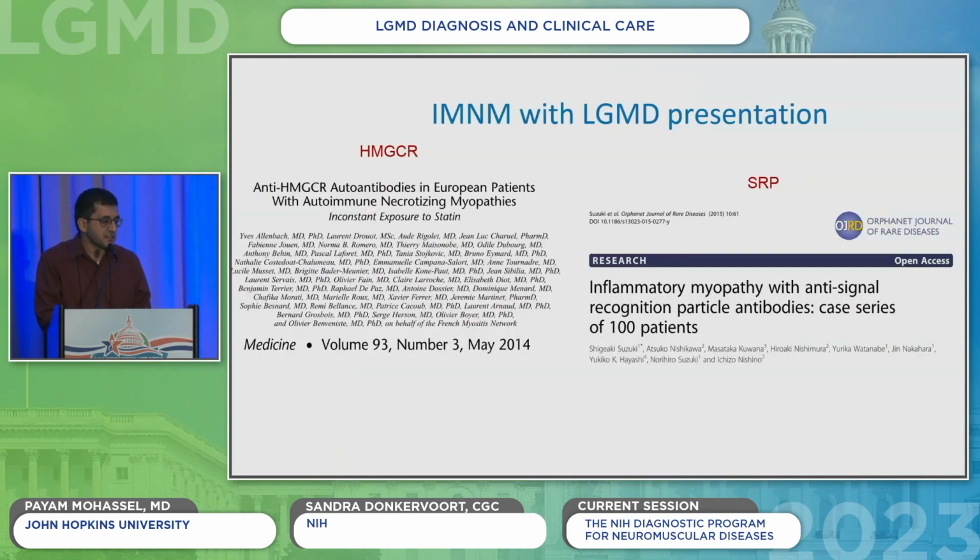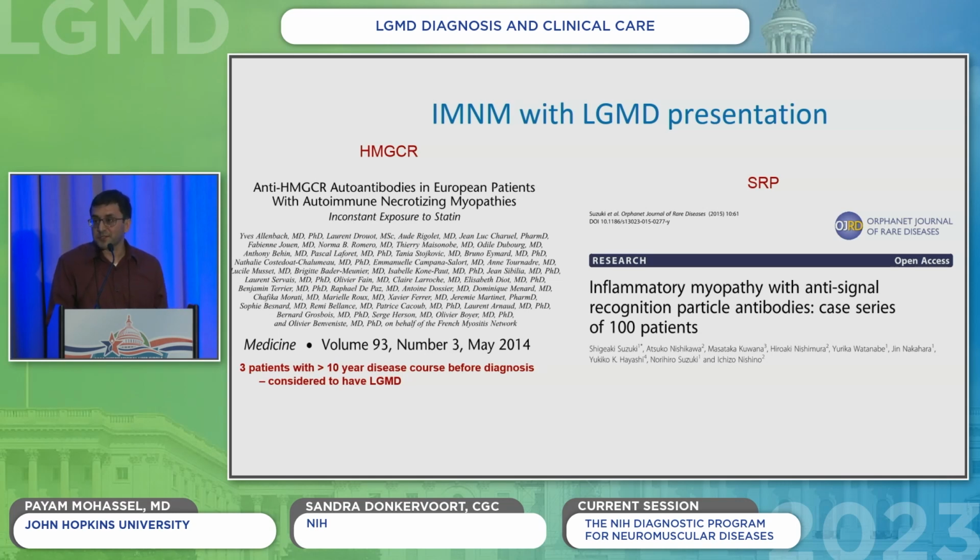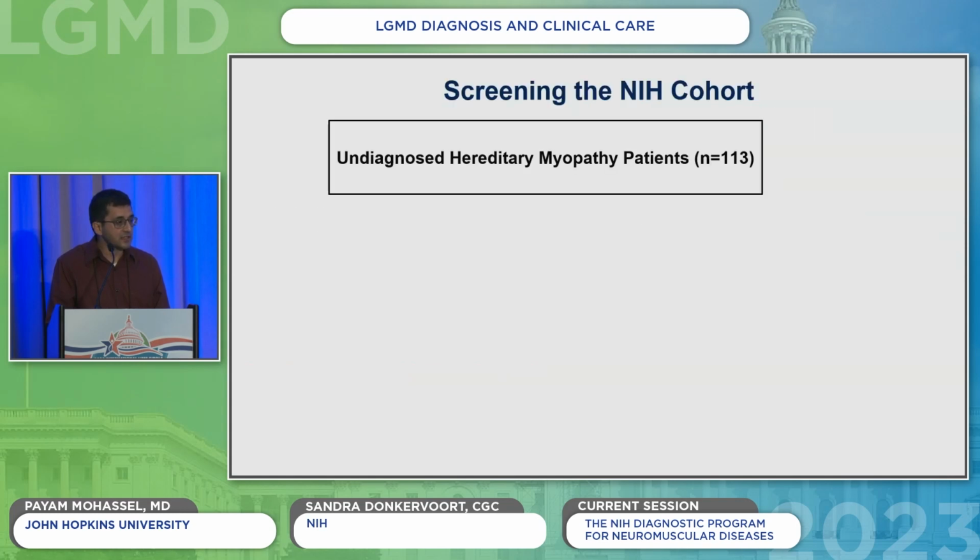Looking at the literature at the time, it was clear that some patients with this immune-mediated necrotizing myopathy presented with a chronic course of the disease and not acute or subacute, which is the typical presentation. So it sort of fit with what we were seeing in this child that was referred to us. So this made us think, how many other patients in our cohort have we missed? That we thought they had limb-girdle muscular dystrophy, we thought they had genetic disease, but they didn't. And so we went back to the NIH cohort.